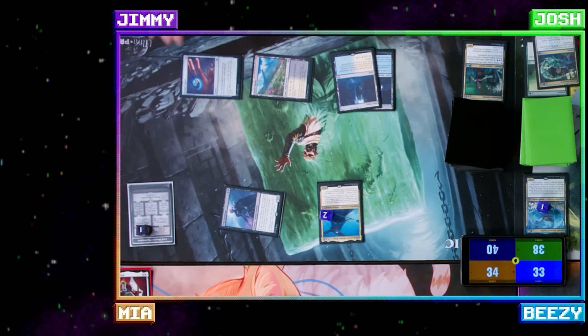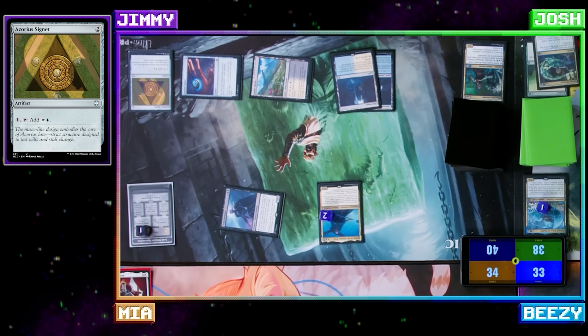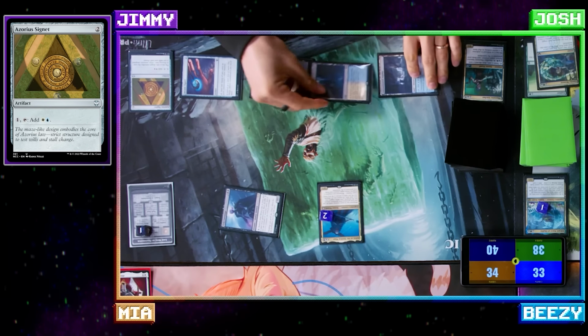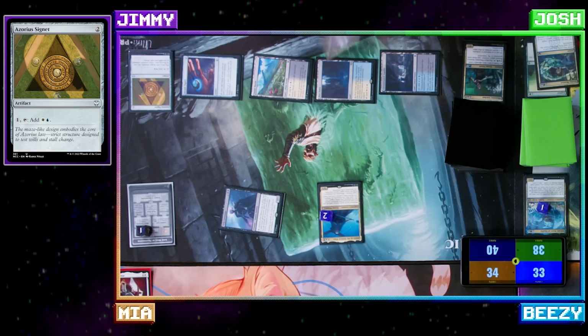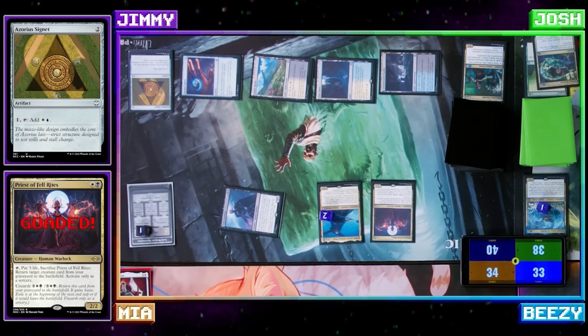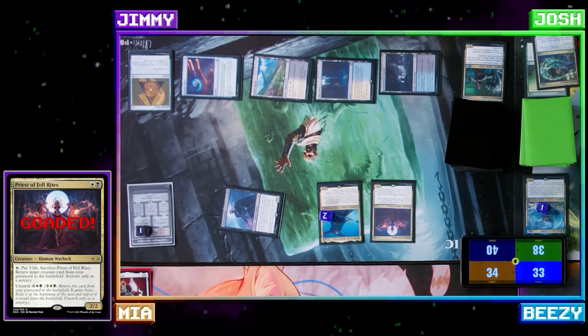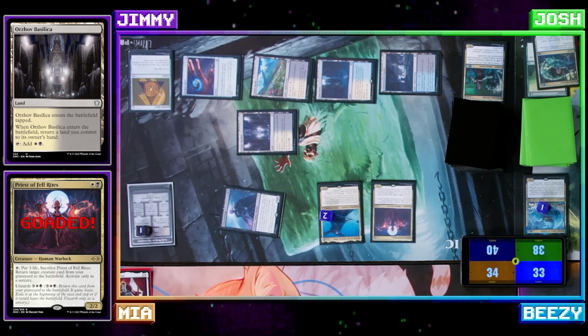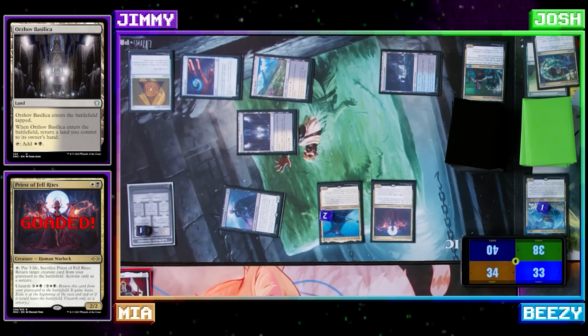I'm going to first tap 2 mana and cast an Azorius Signet. There we go. And then I will pay a white and a black, and I will play the Priest of Fell Rites. That one's pretty scary. Well, it allows me to get my Stitcher back. Yeah, it's nice. And then I will play an Orzhov Basilica as my land for turn, and I will return this Port Town to my hand as it's the only card I potentially could play untapped as a land next turn.